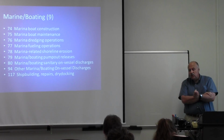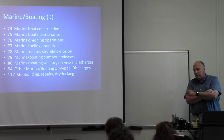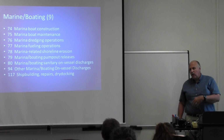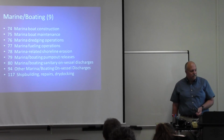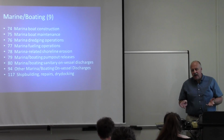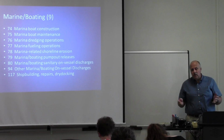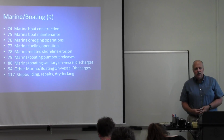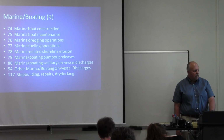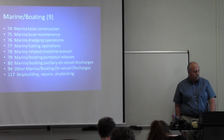Fueling, if you've ever fueled your own car, you know that it's real easy to drop a drop or two when you take the nozzle off the tank. The same thing happens with boats, only it falls right in the water quite typically. Shoreline erosion, most marinas have no wake zones. They reduce the speed of the boats, but still with all the traffic, there's a lot of wave action. And so sediments coming from shoreline erosion is a problem.